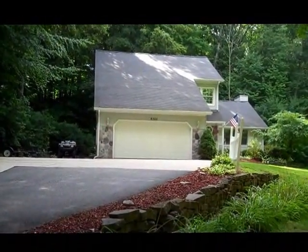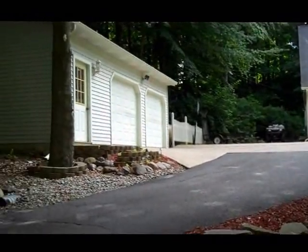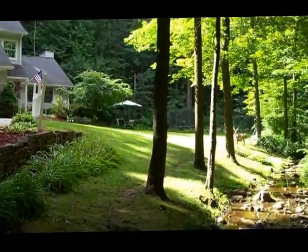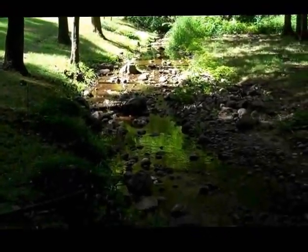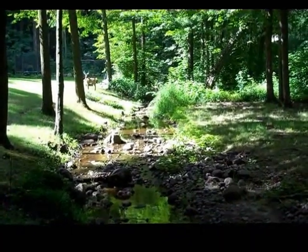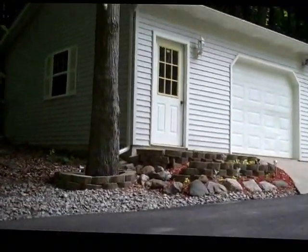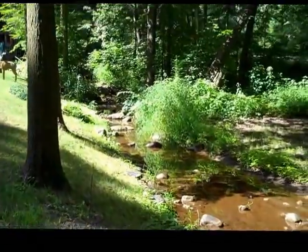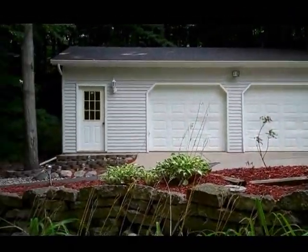Welcome to 9355 Kent Street, Portland, Michigan. This four-bedroom, two-and-a-half-bath home sits on 2.7 acres. Features over 2,000 square feet of finished living area. Has a creek that runs through the property. Good sized pole barn. Driveway is asphalt and concrete.